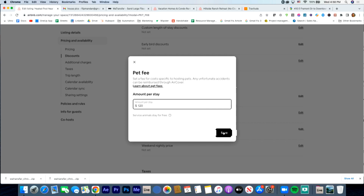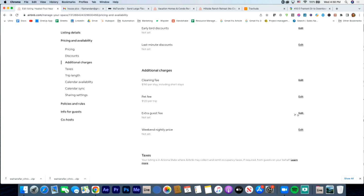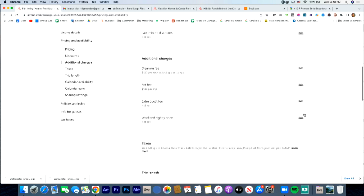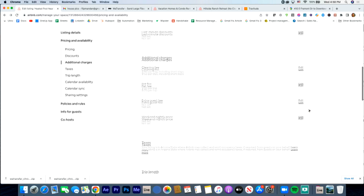Because, dude, people use and abuse it when they bring their dogs. They do, and the hair stays somewhat forever. Yeah. Extra guest fee. I don't think for where you're at, you should do anything. Yeah, when you get up to 16, after 10, you could do like 10 or 20 bucks a night. But even then, there's so much more competition now that these are things that we used to do 3 years ago. I don't recommend it now.